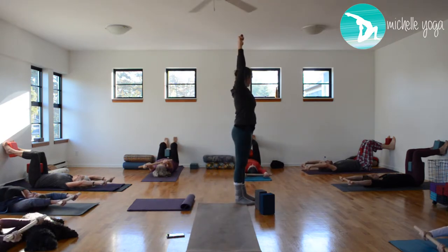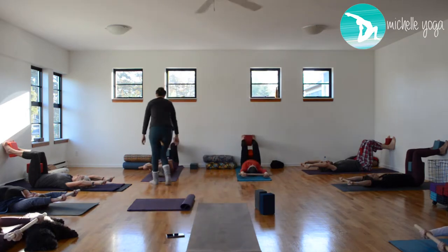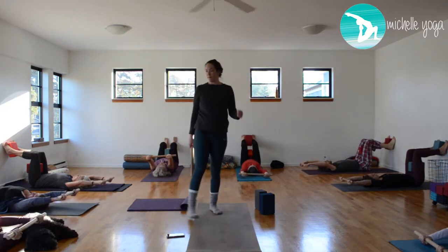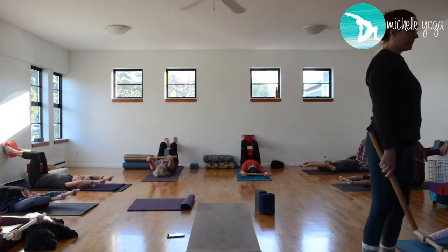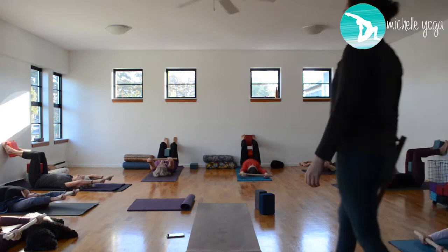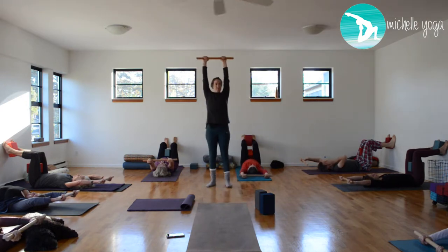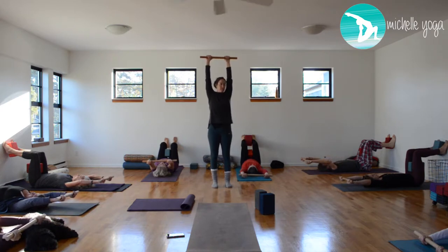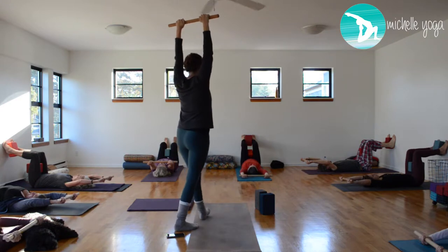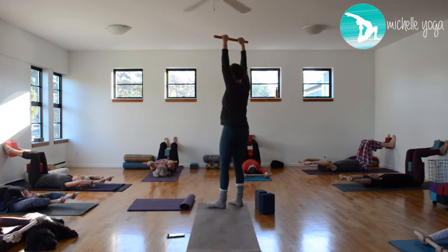Just pausing there, squeezing the stick with the hands, getting rid of any wrinkles in the backs of the wrists. Great place to notice if you're symmetrical, trying to find that symmetry if you don't have it. Remember, you can always back off. Let's just go five more breaths here. Then when those five breaths are complete, exhale to drop your ribs.